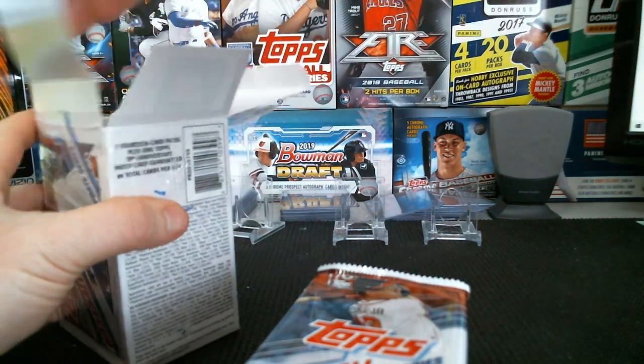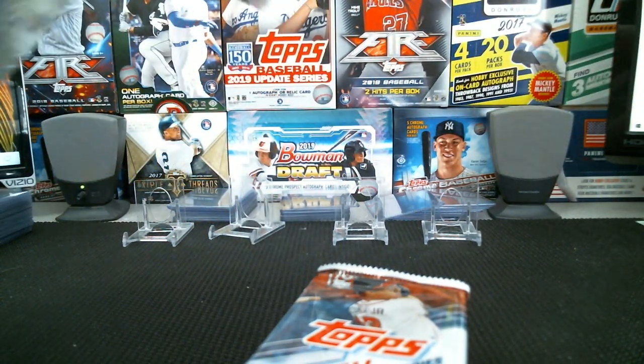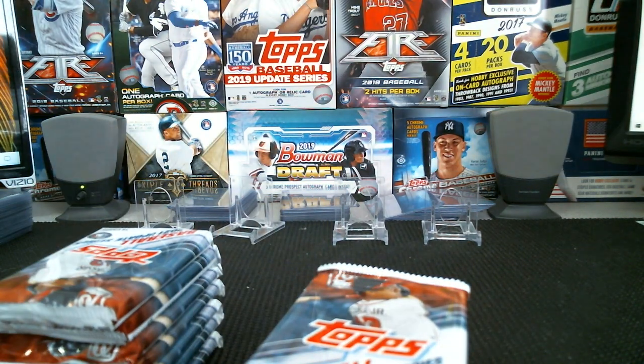It's one of the things I wish Topps would kind of change. But didn't we get away with it for this long? Why change now?